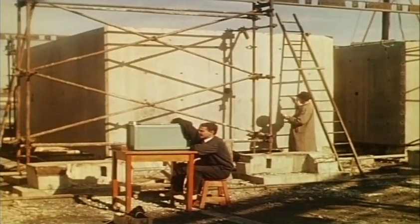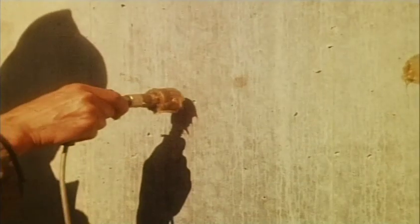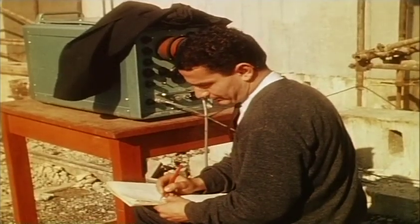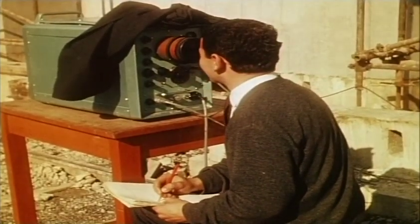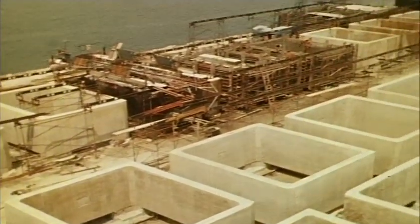Soundness of the finished units is checked with an ultrasonic testing device which measures the time taken for very high frequency sound waves to pass through the concrete. The stockpile of finished box units soon builds up.